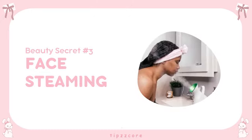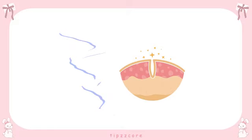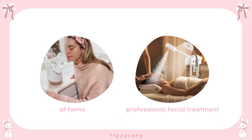Beauty secret number three, face steaming. Face steaming is a skincare practice that involves exposing the face to steam to open up the pores and provide various potential benefits for the skin. This simple and relaxing procedure can be done at home or as part of a professional facial treatment.